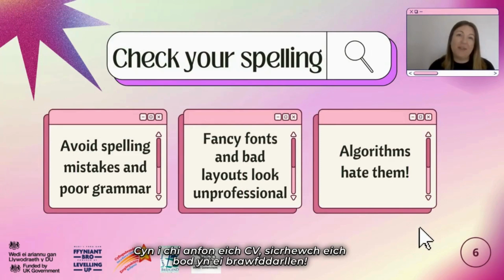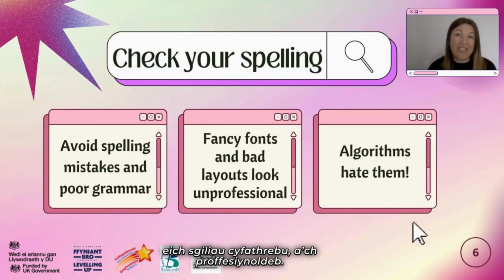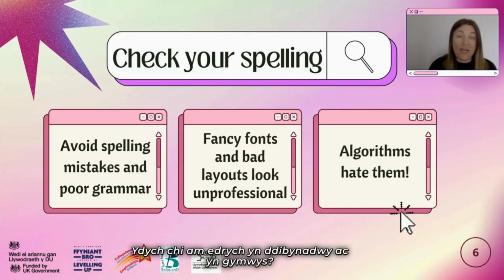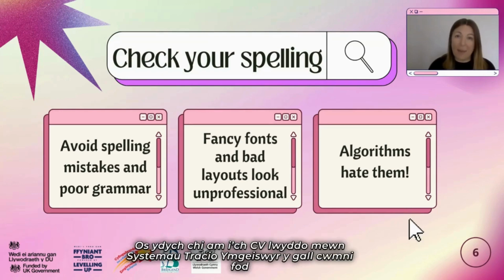Before you send your CV off, proofread. Using the correct spelling and grammar shows your attention to detail, your communication skills, and your professionalism. Want to look reliable and qualified? Then check your spelling.